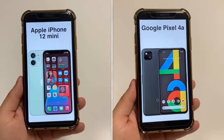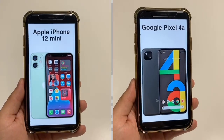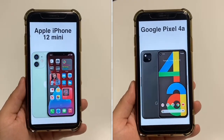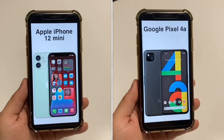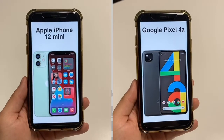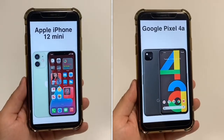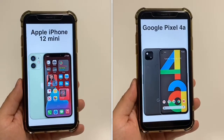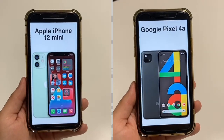Next, the iPhone 12 mini has 5G, while the Pixel 4a only has LTE 4G. The iPhone 12 mini was released in November of 2020. The Pixel 4a was released in August of 2020. Both of these phones are pretty small overall. The 12 mini is 5.1 inches tall, 2.5 inches wide, 0.3 inches thick. Pixel 4a is 5.6 inches tall, 2.7 inches wide, 0.32 inches thick.